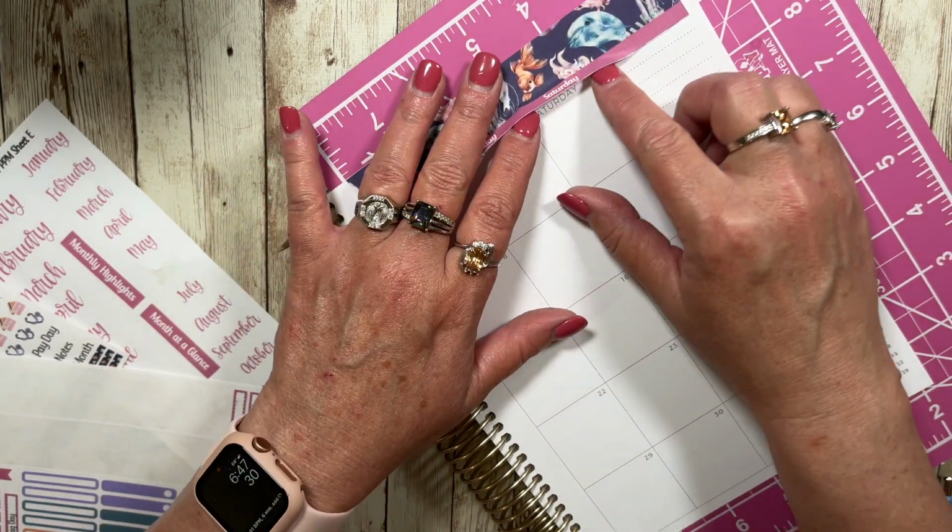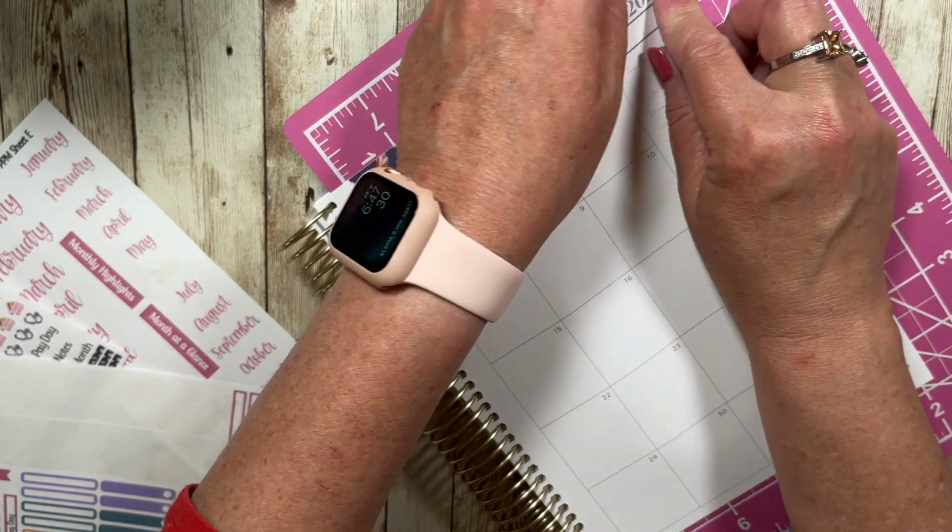Oh, I did that wrong because I wanted to show y'all something. I'm going to actually put down the sidebar the correct way to do it.